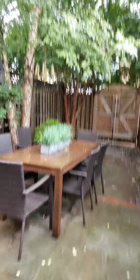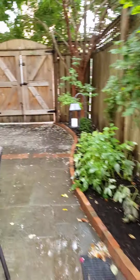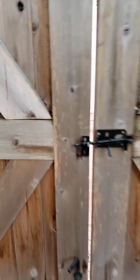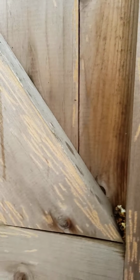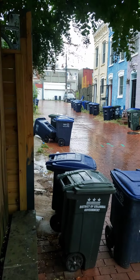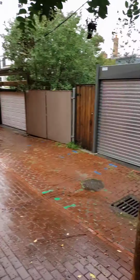This is lovely landscaping, great drainage. Let's see. This is a special lock. So it's a beautiful alley. You could make off-street parking.